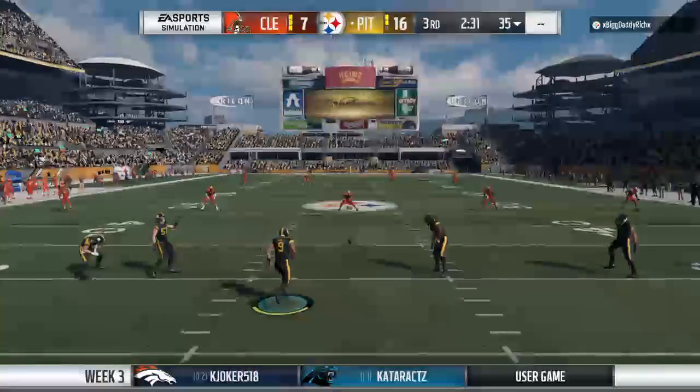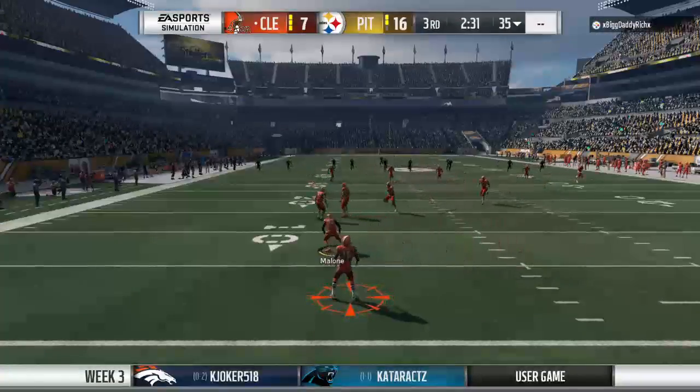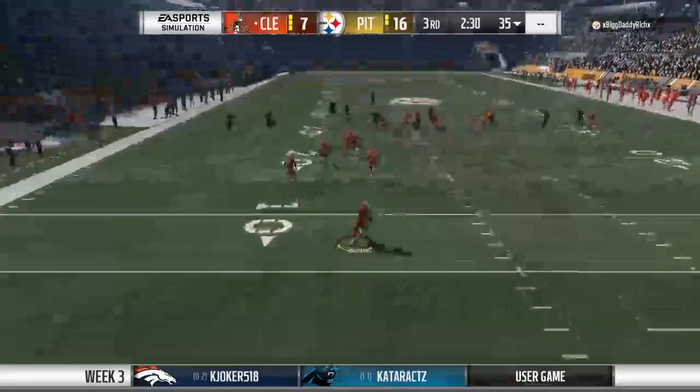So here's the kickoff now as he'll get it again following that fumble return for a score. This is taken at the 3.